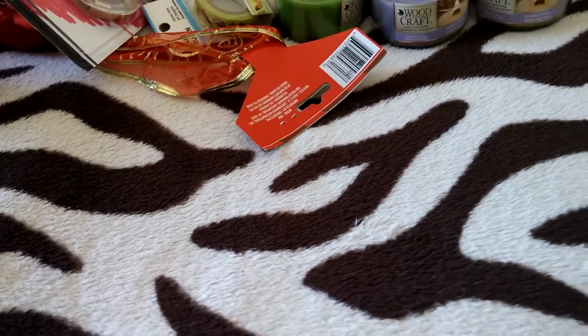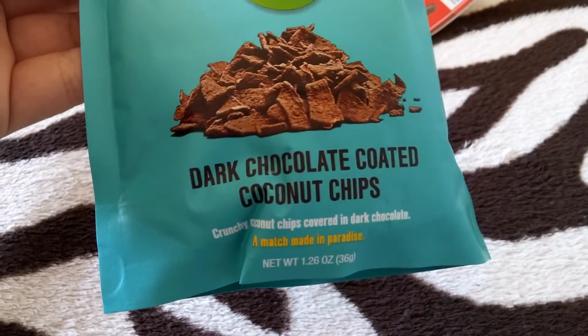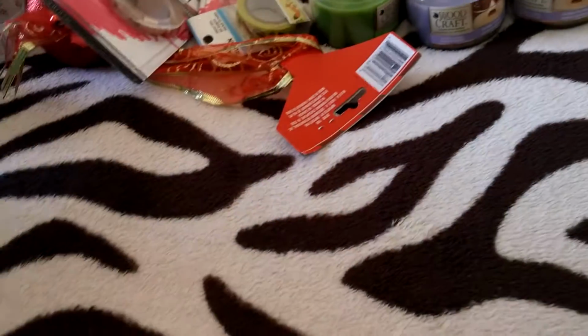And then I have tried the regular Coconut Beach coconut chips. These are dark chocolate coated, 1.26 ounces. So I was really intrigued to try those. So I picked up 2 of those.